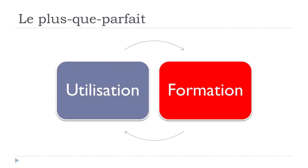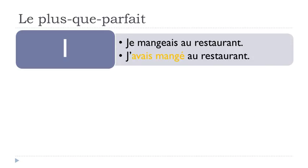Okay, so let's see now how to construct it. And it's not that difficult, because first, if you have a look, I did put some regular verbs here. First one, je mangeais au restaurant. So this form here is the imparfait, okay? So why did I put the imparfait? Just for you to have a look at the ending of this verb. This is avoir, okay? So you can see that's the end. Actually, the same way, A-E-S, A-E-S, okay? And then if you have a look here, you've got manger, so you can notice that this is the participe passé form of the verb manger, manger is to eat, okay? So first you've got avoir, then you've got the participe passé, okay? Maybe it rings a bell for you.